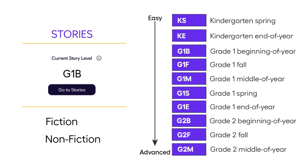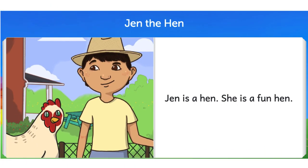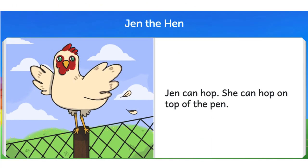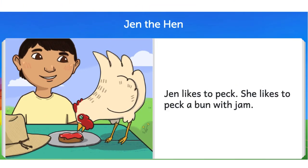Story levels follow a different system and are more closely aligned with where a student falls within a grade level. Story levels begin at KS, or Kindergarten Spring, and go through G2 MLY, or Grade 2, Middle of the Year. Please don't worry about memorizing the story levels. We provide an easy-to-access list of levels in the platform to help you locate the next level in the sequence. At the lower story levels, the text will be very short and simple. We've done this deliberately to help build the confidence of an early reader by exposing them to sounds they have already been taught in class.